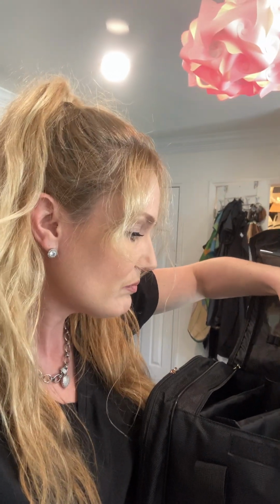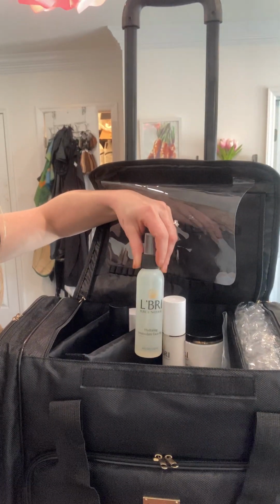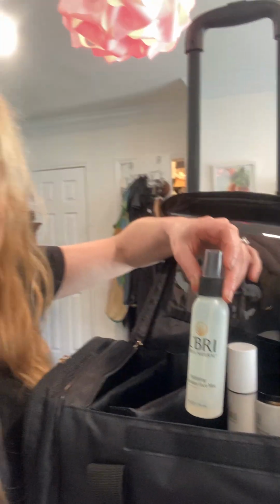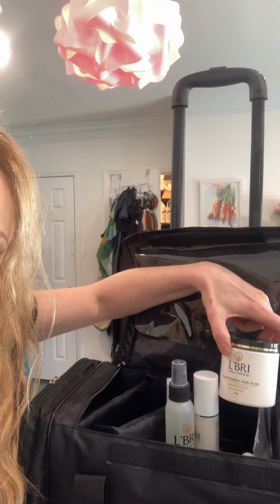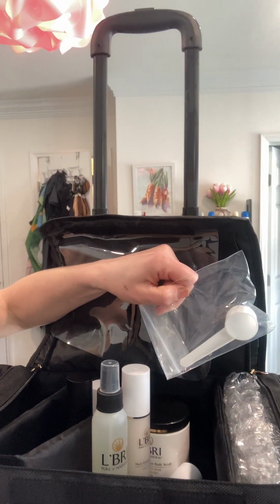The great thing about these products too, and I'm going to continue to learn more about them, but their primary ingredient is aloe, so it's natural, which that's very cool. The hydrating face mist, I love this stuff. I know everything's backwards, guys. I'm not good with technology at all, so I hope to improve and get a little bit better with that. But here's a body scrub there, and it comes with a little scoopy scoop.